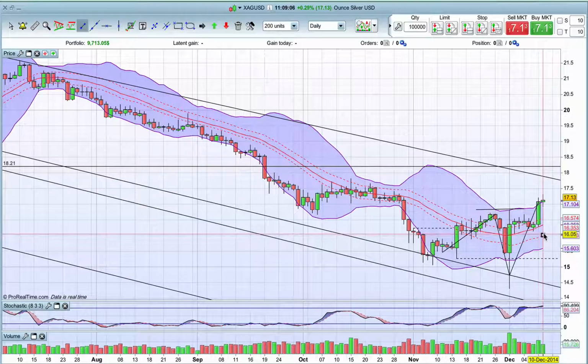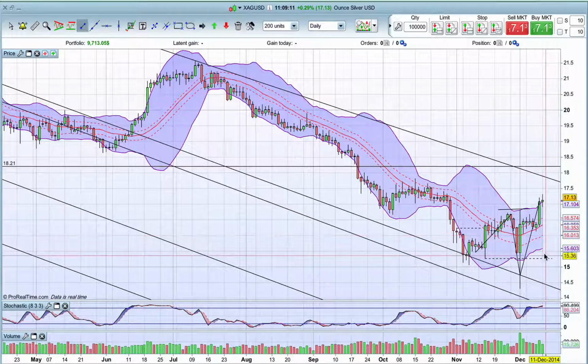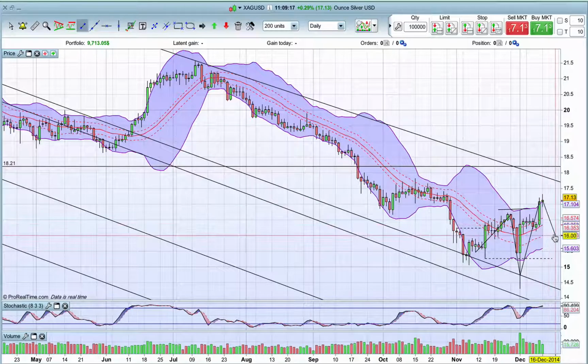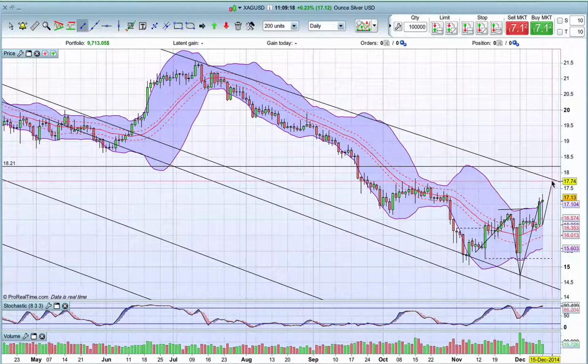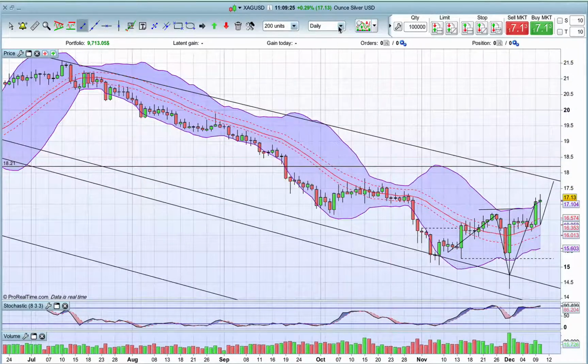If it falls below the $16 range again, this is your 20-day moving average of highs and lows, the lows being at 1601. So again, we want this 20-day moving average to be tested again. And from there, what we want to see is another move to the upside. And that's the only way we're going to establish a long-term trend.